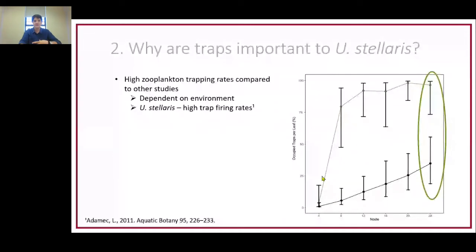However, in other studies, the percentage of traps containing zooplankton can be less than 5%, making the 30% recorded here quite substantial. Plants likely do derive a benefit from the presence of these comparatively large organisms. One must keep in mind that the contents of traps are largely dependent on what is available in the surrounding environment, and the high zooplankton trapping rates may reflect a healthy zooplankton population in the ponds visited. Additionally, Utricularia stellaris has one of the highest trapping rates known in Utricularia species, which may contribute to the high zooplankton trapping rates recorded here.